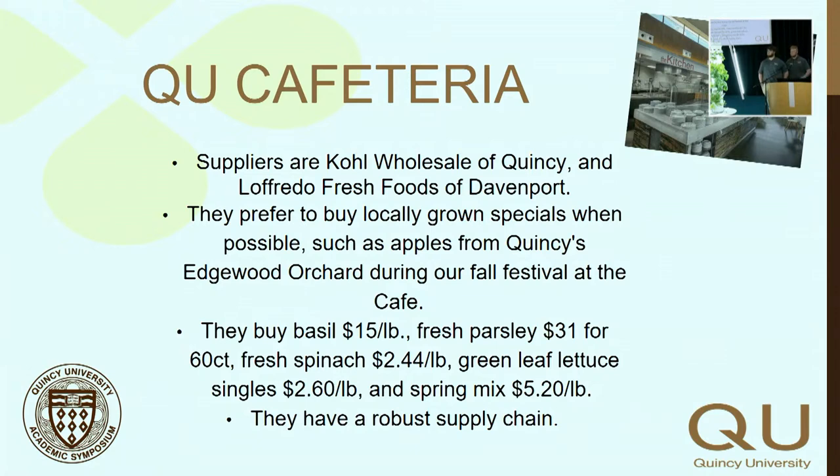Since Quincy University is obviously housing the actual tower or towers in the future, would they get a discount in the cafeteria? Well, for us, we believe this is more important for the students to learn and grow as entrepreneurs and gain that experience running their own business. For us, we believe the money isn't the most important part, but the experience for students to grow in the entrepreneur space.